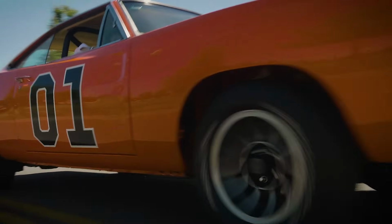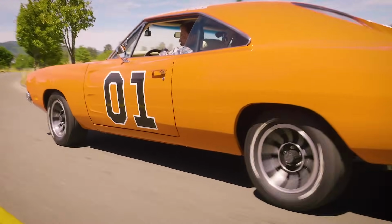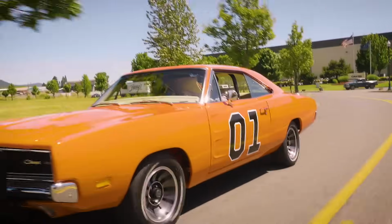She's gorgeous, she's perfect, I love it. It's fantastic. Me or the car? Yeah, you, sweetheart. I think it's perfect. I think they did a fantastic job. We really appreciate it. You guys nailed it.